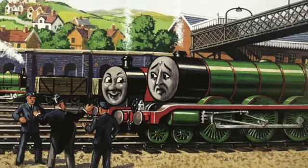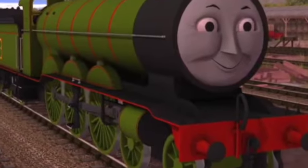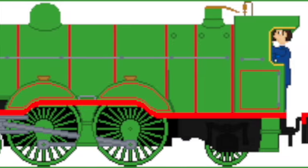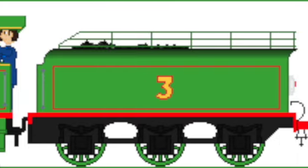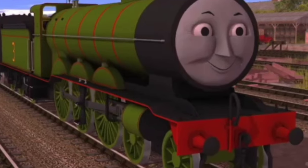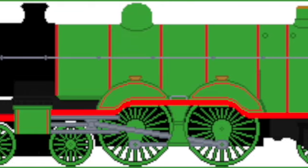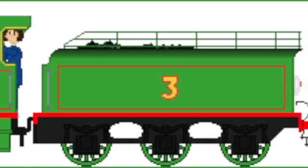Henry. Our favorite number 3 green engine was actually very different from how you know him. Back in Audrey's drawings, he was a 4-4-2 Atlantic. The reason why this was changed was because not one of the illustrators could get it right. At one point, Audrey considered writing Henry off by having him leave Sodor and never return.